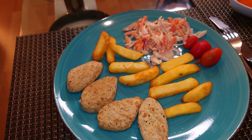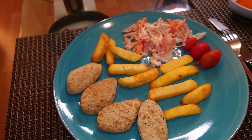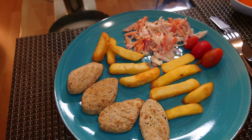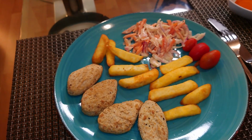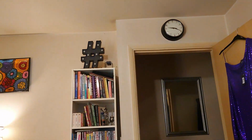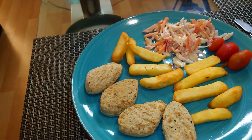So I had planned to do a live tonight and try the Wi-Fi in the house at last, using my phone and making a curry. That never happened. It's 9:20 and we're having this.